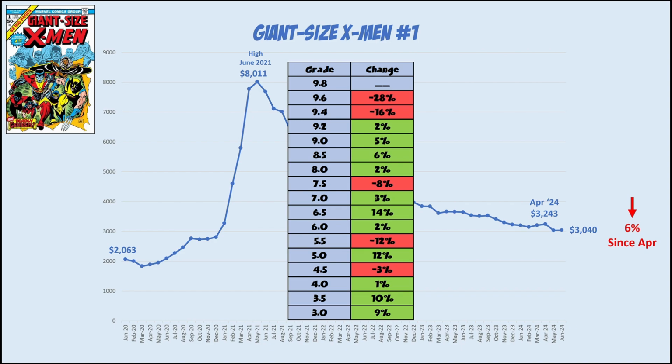So maybe that's a good sign for Giant Size X-Men #1. Nonetheless, the average is still down. That's why I like looking at the grades, right? Because there are multiple takeaways when we look at data like this. And that's the beautiful thing about data. You can look at it so many different ways and take away different things from that.